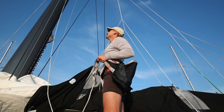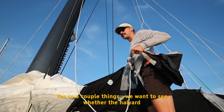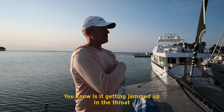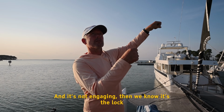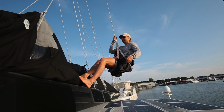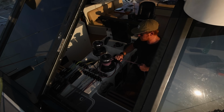Now, do you have any advice for what I'm looking for when I'm up there? Yeah, so a couple of things. We want to see whether the halyard can go as far into the mast as it wants to go. Is it getting jammed up from the throat? And if we feel like it can get all the way up and it's not engaging, then we know it's the lock. If it's getting wedged by the thick cover, then we just know it's a cover issue. Yeah. All right, up and away.